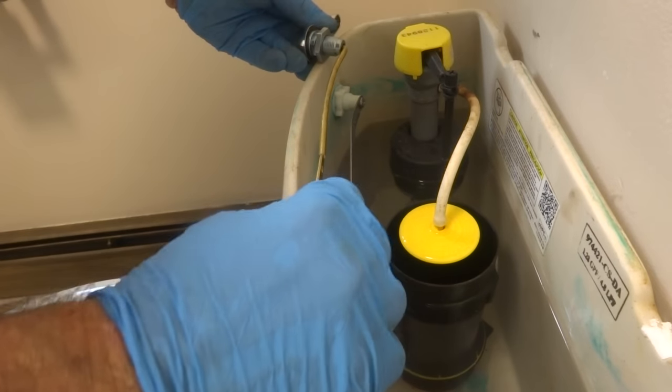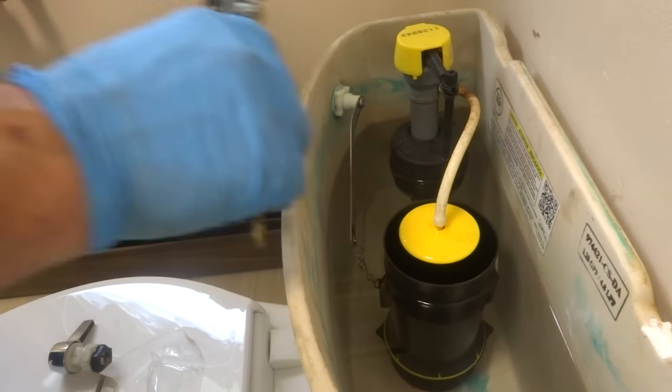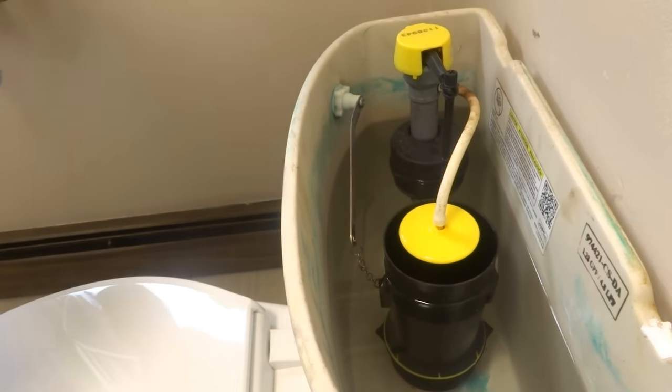It's a special handle, but it's pretty close to being. We'll make it work. How's that look? That looks pretty damn good. Yeah. Pretty damn close to it. So we'll try it.